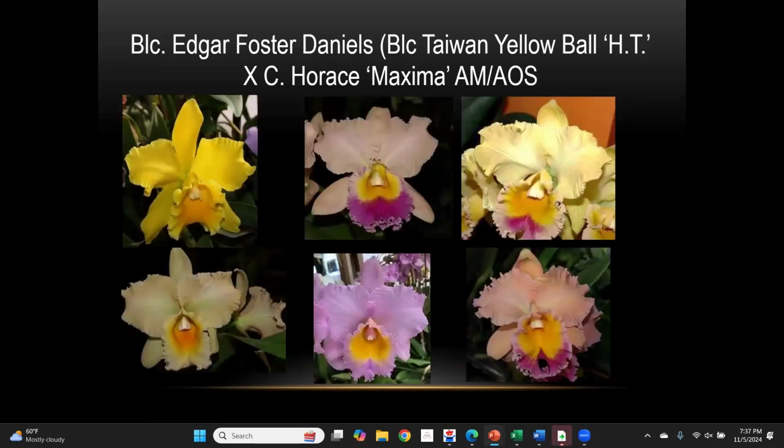And again, more Edgar Foster Daniels is, again, all great form, all compact plants. These plants don't get bigger than about 12 inches tall. And something like Falstaff, when it bloomed last year, I measured it at 6.5 inches. 3 flowers, 6.5 inches on a 12-inch plant. And another thing the Horace hybrids have is they also are really nice for fragrance. So you have really nice fragrance, 3 flowers there blooming on your Christmas table. I don't know what more you can ask for.